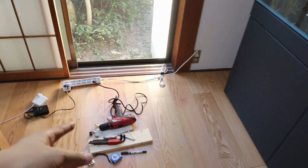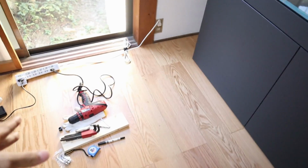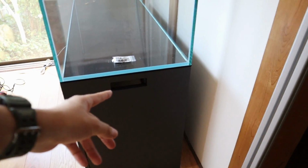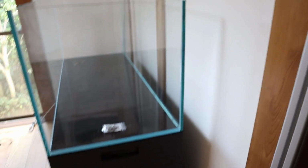Okay, so I've gathered all my materials, and I've marked the spots that I need to drill, because I need to drill 2 holes in each side of this cabinet, and I'm really not looking forward to that. I'm kind of scared to do this because I don't want to ruin this cabinet, so I'm gonna go ahead and try to focus as best as I can, and let's put this thing together.